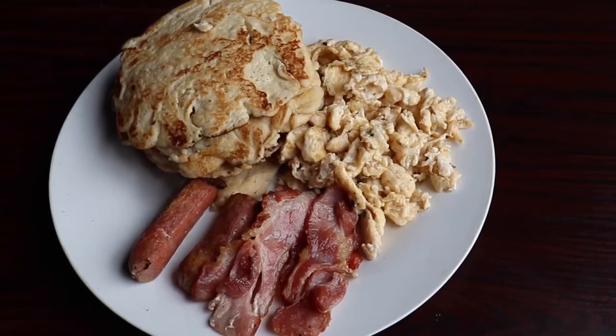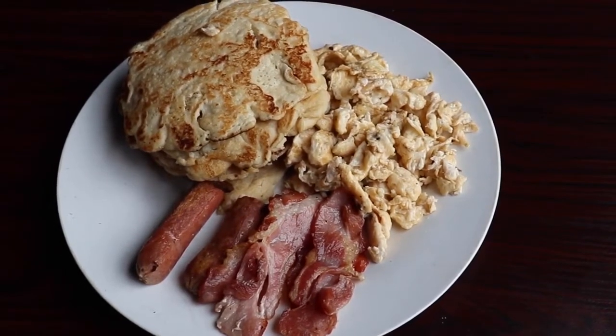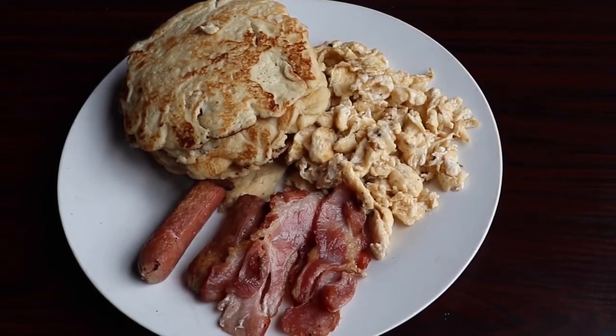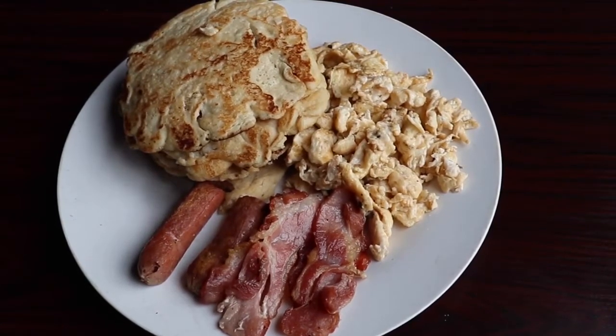You can have this for breakfast, you can have this as lunch, you can have it with scrambled eggs, bacon, sausage, and there are syrups that are keto compliant, so you can also look out for those and have them.